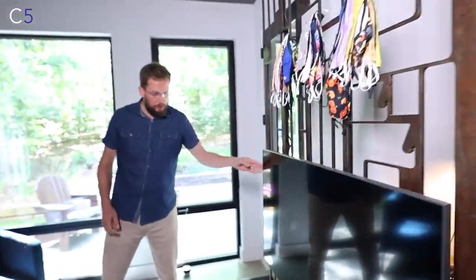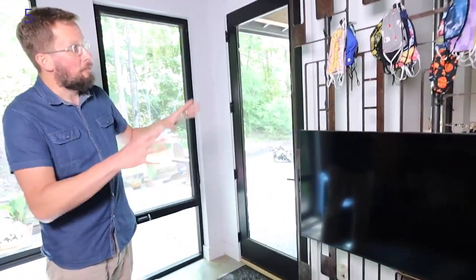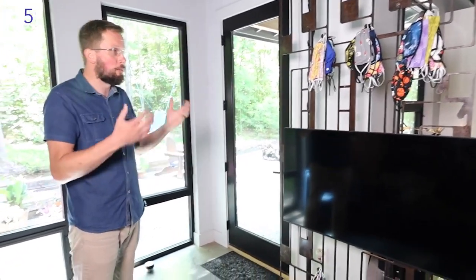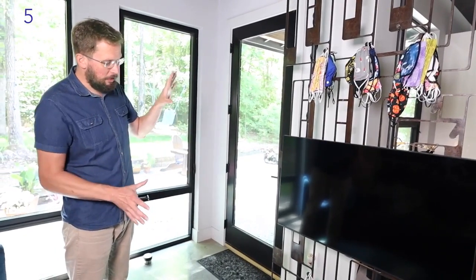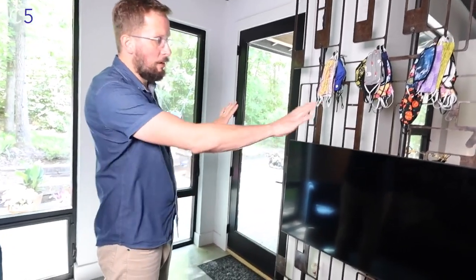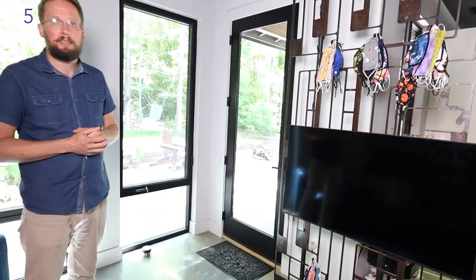This screen here is actually a leftover piece from the scrapyard. Some place cut out steel pieces to manufacture something, and this is a leftover piece, so we just picked it out, cleaned it up, and installed it here as a screen to hang the TV. So we have a wall for the TV, but it's still an open thing, so the space can breathe and be open.